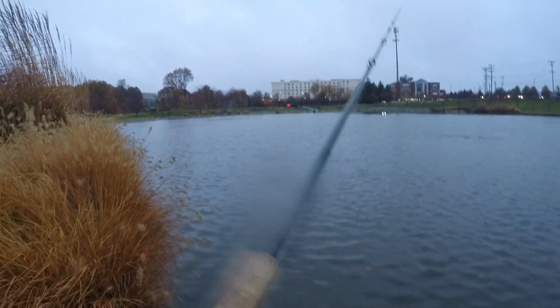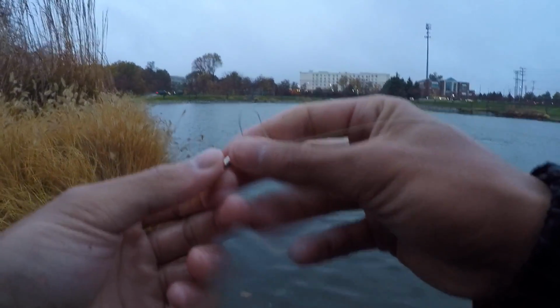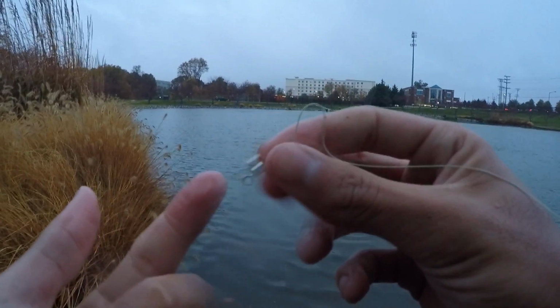No! No! My Carolina rig got stuck in the... No! What? Oh my gosh. I just lost... Oh, alright guys, check it out. So, I was just fishing the Carolina rig. I got stuck in a rock. I wasn't even pulling that hard. And look what happened. The entire Carolina rig broke off right at the swivel.